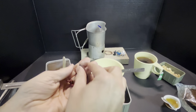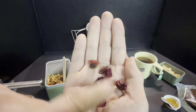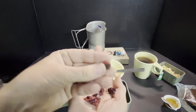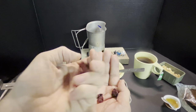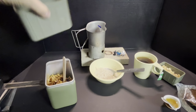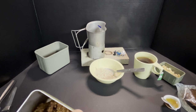Cranberries and raisins. Again, you can tell them apart, obviously. Cranberry on the left, raisin on the right, but in the packaging with it being kind of shiny. It's sweet.